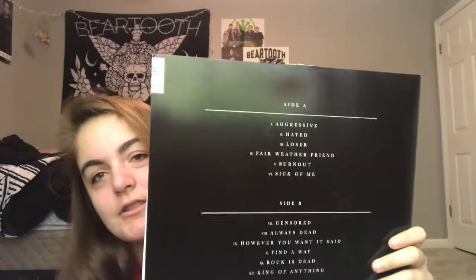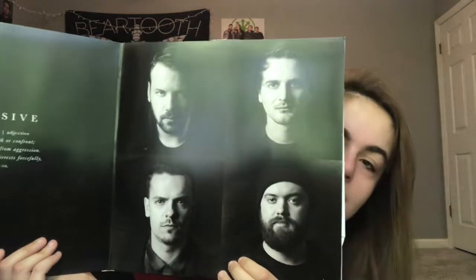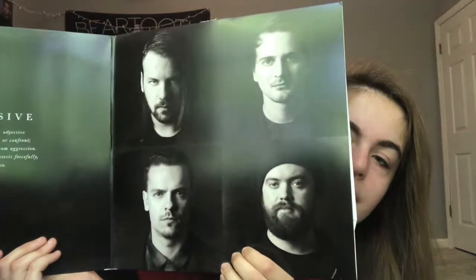And then on the back it's got the song titles and which side they're on the record. I'm a little mad that it came a little bit damaged up here, but I still have the record. And it's a gatefold. Would you look at this? So these beautiful, beautiful portraits. Do you see these beautiful portraits of this band?